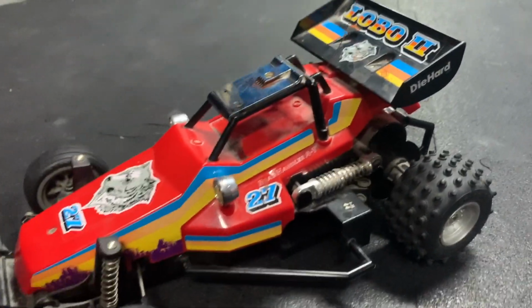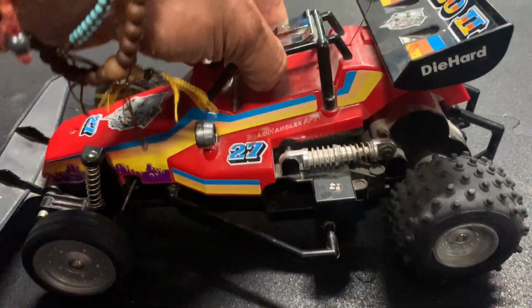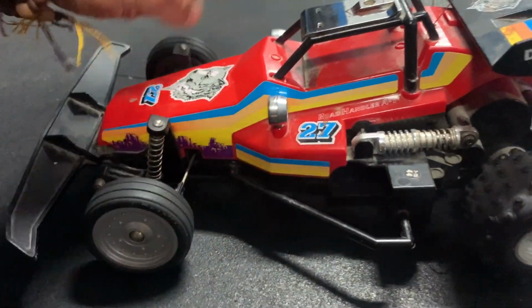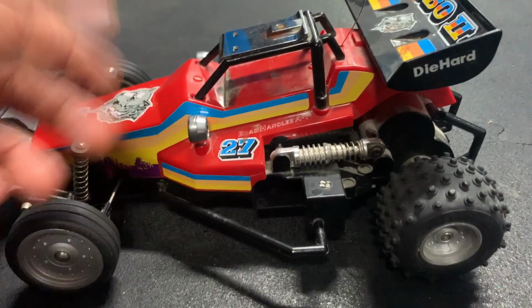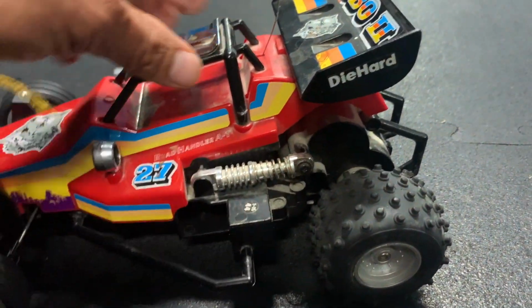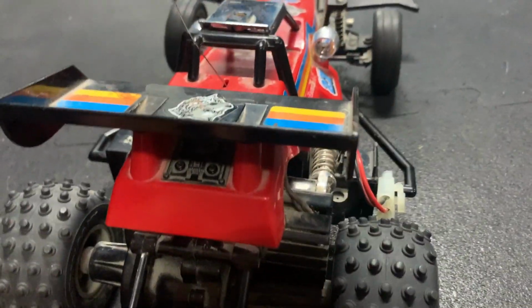The reason I'm doing all these kind of tests is because there's no remote close to it or a charger for the battery or anything like that, and so I can't charge it. So I have to kind of do this kind of stuff to make sure when I make the eBay listing to accurately describe this thing. Also, we have suspension back here that's looking like it is in good condition. Nothing seems broken. Motor is back in there, it's all protected.